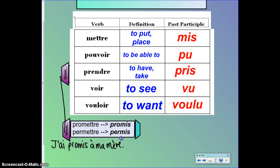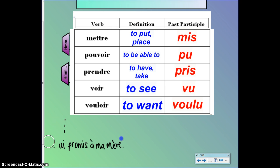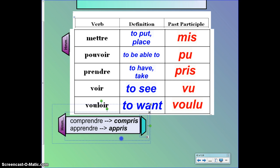Now, we had some other compound verbs. Our verb prendre had a couple different forms. Comprendre means to understand. The past participle is compris. Apprendre means to learn. So say you come home and mom asks, what did you learn in school today? You're like, so many things, right? So first we need our helping verb, j'ai appris. What did you learn today?